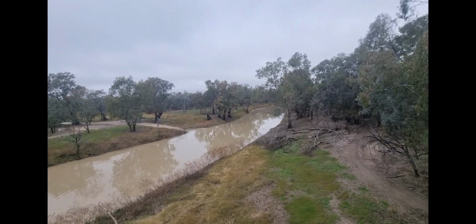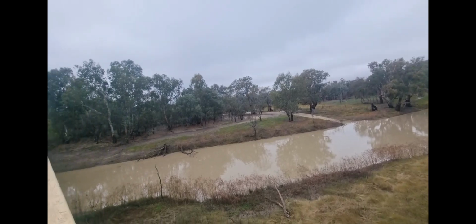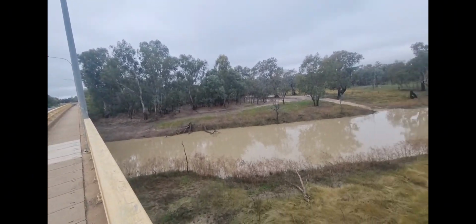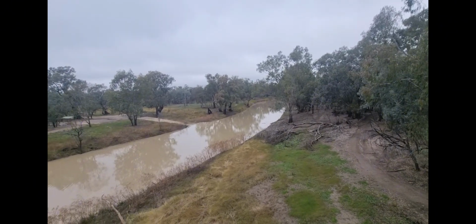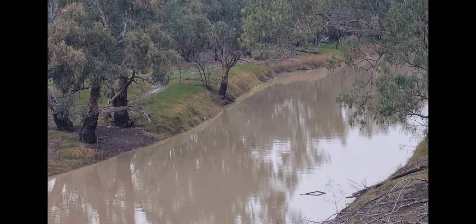Namoy, is it? Yeah, okay. And then it runs down and becomes the Barwon River, and then runs down and becomes the Darling River, which then becomes the Murray River. Looks like the Maranoa River, doesn't it? Yeah, all the rivers out here are like the clay, the muddy, silty clay stuff.